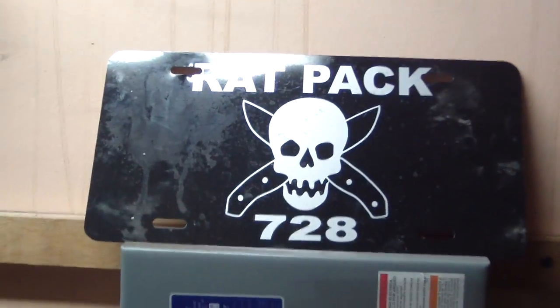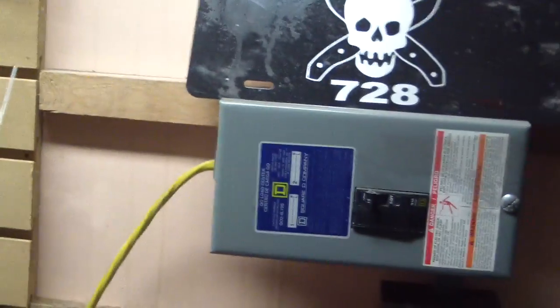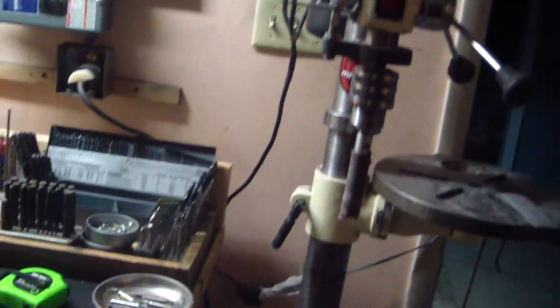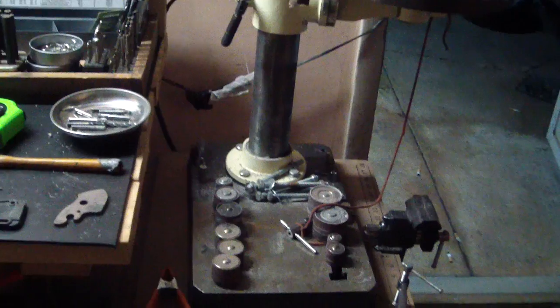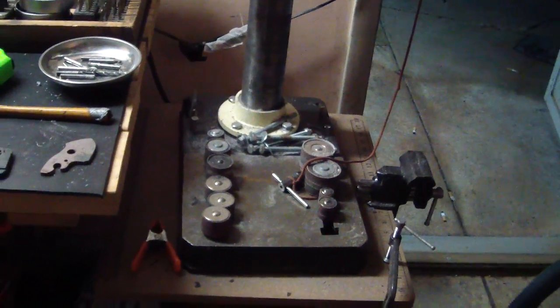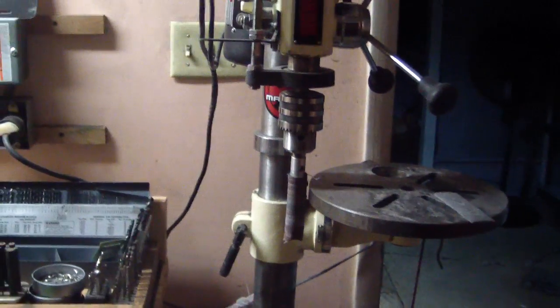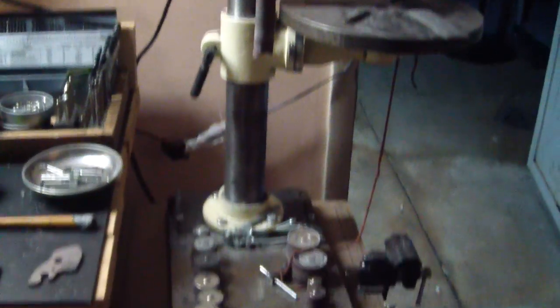So my SE Rat Pack license plate, which a friend of mine on Blade Forums made. I forget his name. It's been a while. My baby, Pimp Master 3000 Shot Fox. Basically putting this thing together, I was by myself lifting it on there. I got stuck with it tilted over. I almost called the police because I thought I was gonna crush myself.